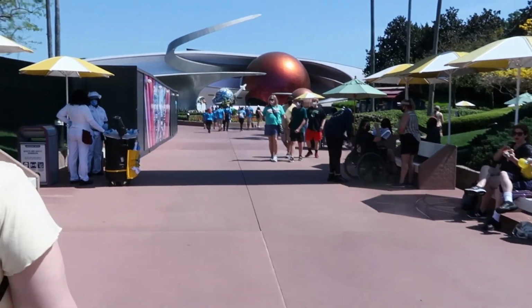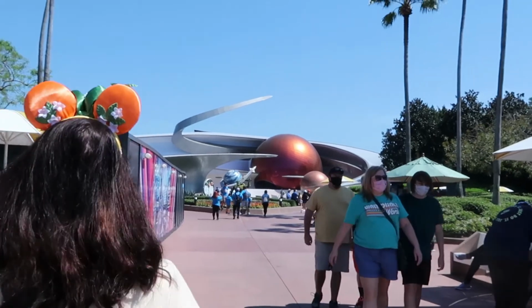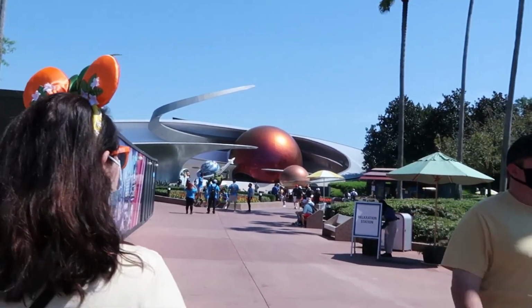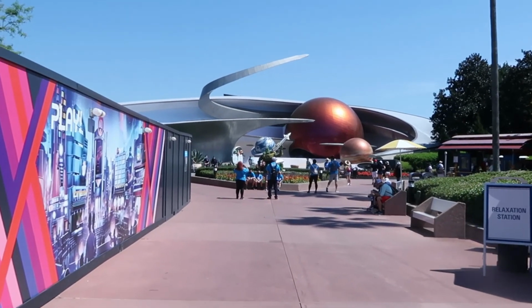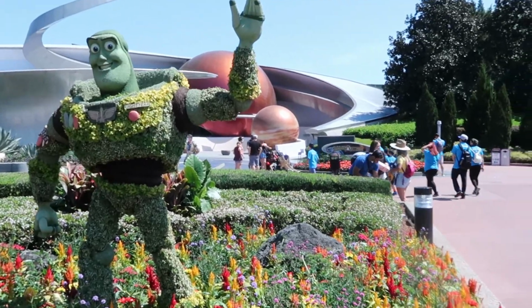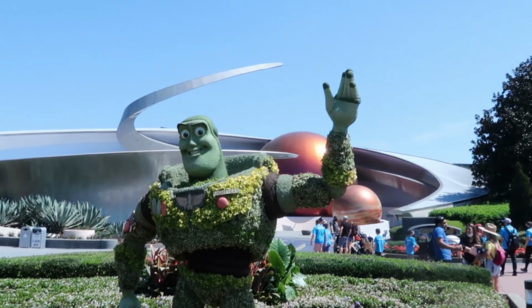Now we're going a direction we haven't gone in a long time, just because the only thing over here is Mission Space. But it looks like there is a topiary this way of Buzz Lightyear. Let's get a closer look. So here is Buzz Lightyear, Space Ranger. It's pretty well done.